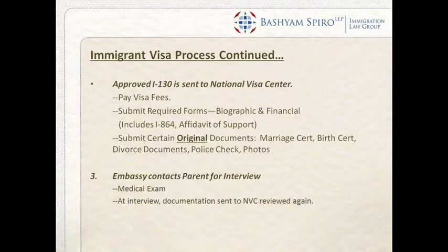And also, Amy, with cases like this, do they have to be concerned about priority dates and visa availability or anything like that? No. There's no visa availability or priority date issues here at all. There's an unlimited number of visas available for this category. So basically, all they have to worry about is getting it done right from the very beginning, and just regular USCIS and National Visa Center and consular processing times.